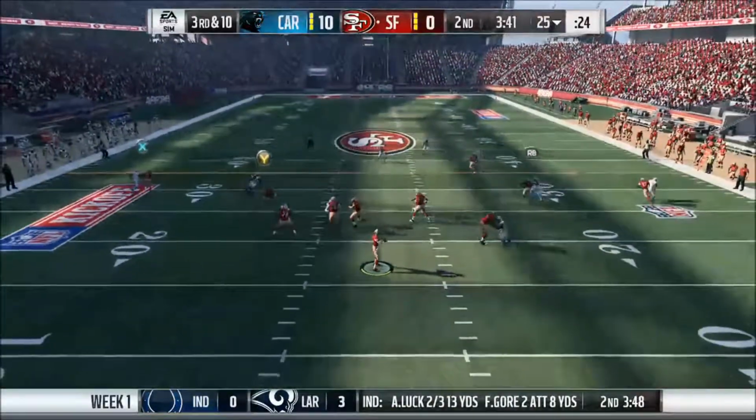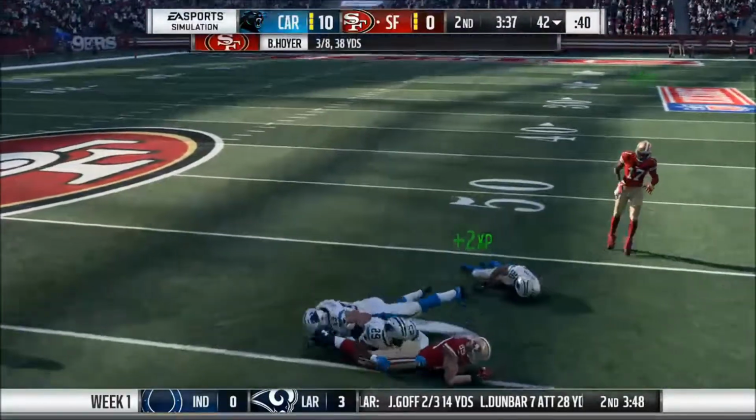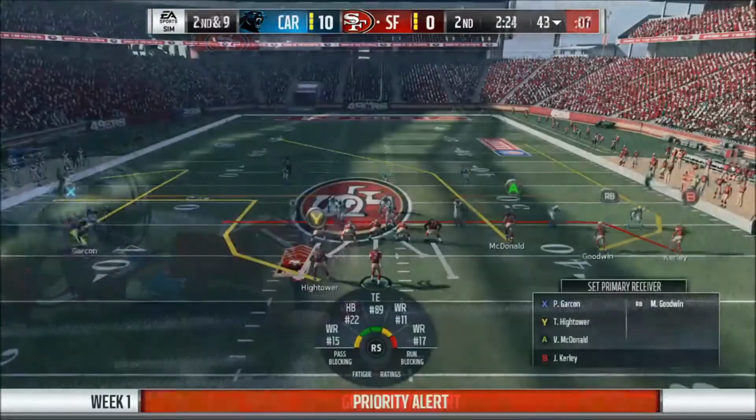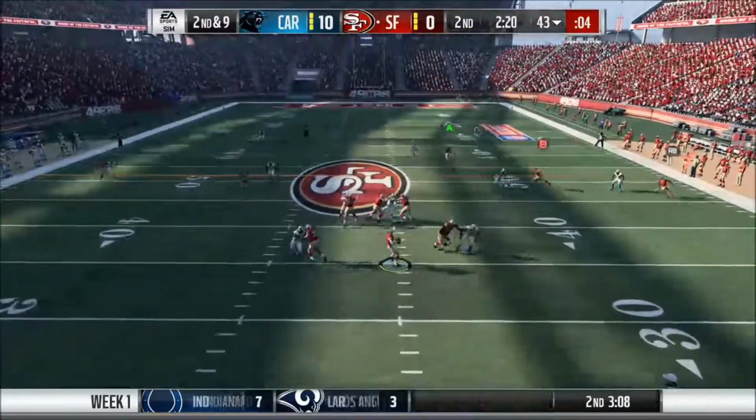3rd and 10. Hoyer rolling to the right a little bit, throwing it, and that's caught down the field by Vance McDonald. Good throw and a good catch from both parties right there. So finally the 49ers able to pick up a first down. It is 2nd and 9 now.